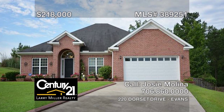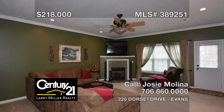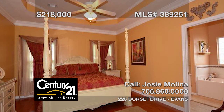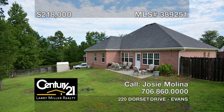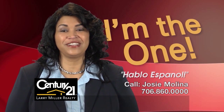This pristine 4-bedroom, 2.5-bath, all-brick ranch on a corner lot features hardwood floors in the foyer, living room, hallways, and owner's suite. A spacious great room with tray ceilings, a kitchen with custom cabinets, granite counters, custom backsplash, and a gas stove. Plus, all baths have been updated with porcelain floors, upgraded color toilets, and granite countertops. And it all sits on a large, flat, private yard with a patio. I'm Josie Molina. Whether buying or selling, call me today for all of your real estate needs.